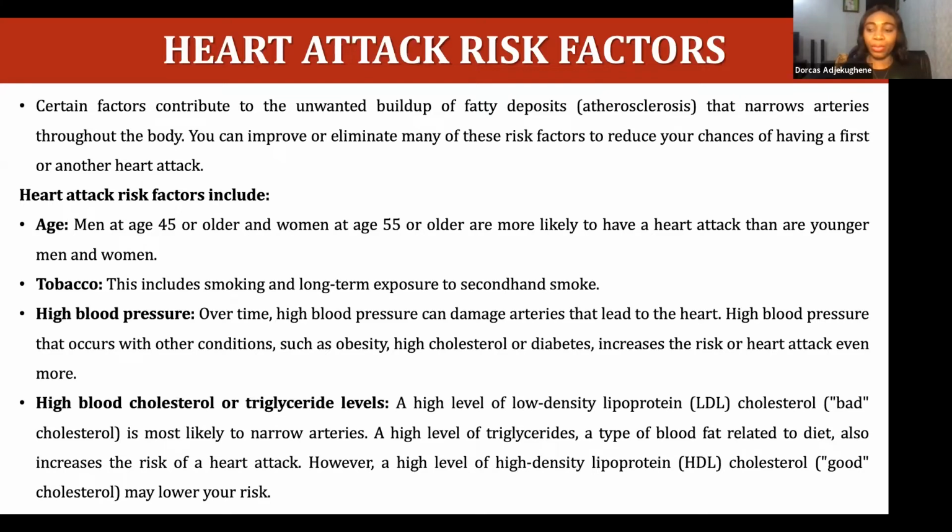Now, high blood pressure. Over time, high blood pressure can damage arteries and lead to heart issues. High blood pressure that occurs with other conditions such as obesity, high cholesterol buildup, and diabetes, these three increase your risk of ending up with a heart attack.